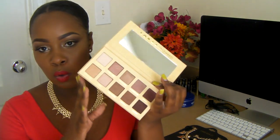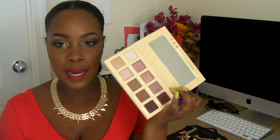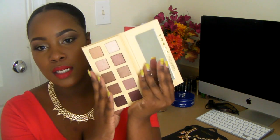As well as this Lorac Unzipped palette. Lorac has just been doing the darn thing in my book. I know everybody's probably already tried it and is already on the bandwagon, but I'm late, whatever. So this is the Lorac Unzipped palette, and it comes with gorgeous rose gold type feel shades, just nice and neutral. You have three flat colors. But this palette is definitely gorgeous.